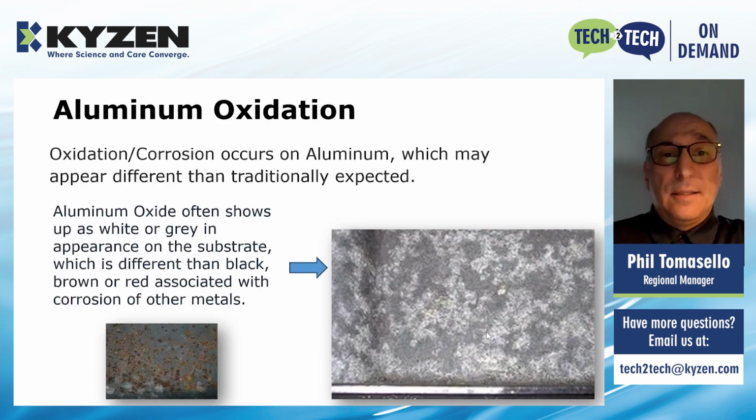Interestingly, when folks look at aluminum as a substrate, oxidation and corrosion are two things that most people don't really consider. And certainly they will see a white or gray surface. It's significantly different than what you'd traditionally think you'd see as rust on a ferrous metal, right? So as opposed to black, brown, or red, usually associated with other substrates, on aluminum it's really a gray or a white appearance.